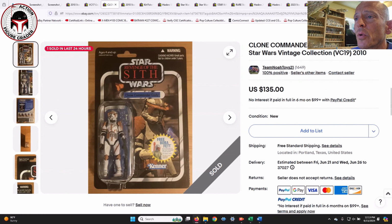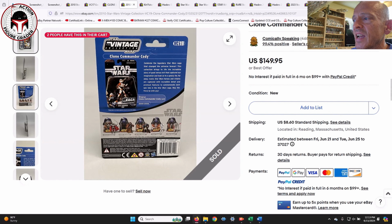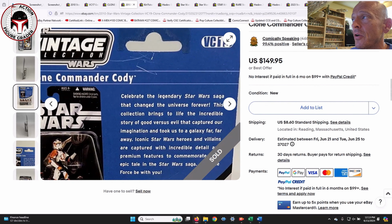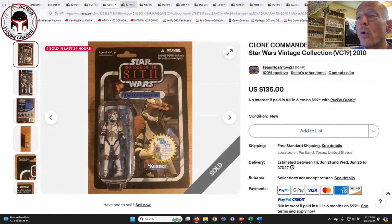Clone Commander Cody, there were a couple of different sales for this one. Both of them punched. And this is the retail release with the rocket-firing Boba Fett offer on the front. That one sold for $135, which is kind of in line with market. And then here was another beauty that sold for $150. So that gives you a pretty tight price range if you're looking for that one. This one did have scratches on the back of the card, probably from where it was hanging on the tab at retail. So this one was not perfect by any means, but that one did sell for $150. This one sold for $135. So if you're still looking for a punched Clone Commander Cody, there you go.